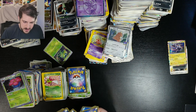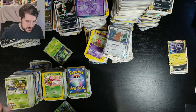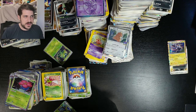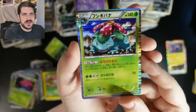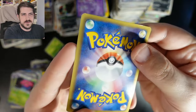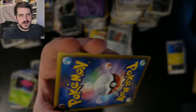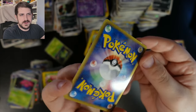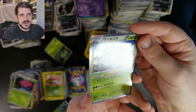Damaged is usually when I give it a condition check. A damaged card needs to have the surface altered in some way that gives the card less eye appeal. This card here is a Venusaur from Dark Rush. You can't really see too much wrong with this, but if I bend this over, it's really hard with this light, to be honest. There we go. See how it's kind of warped, either water damage or humidity damage? Right there at the top, it's super bendy and folded.